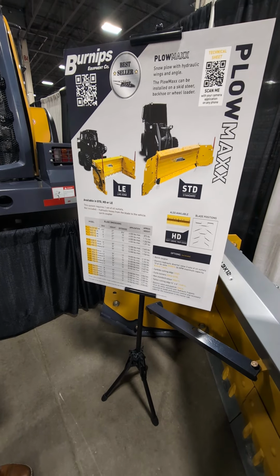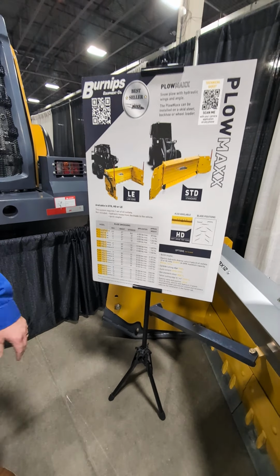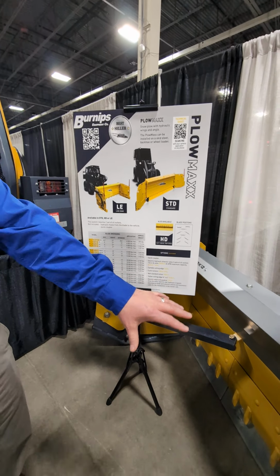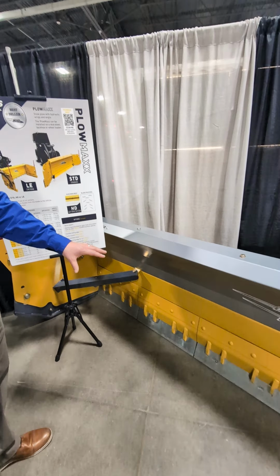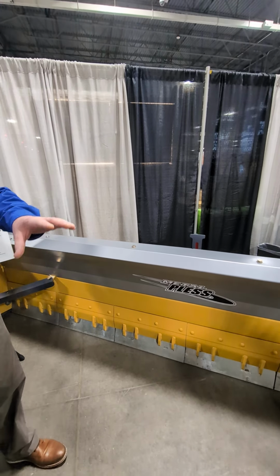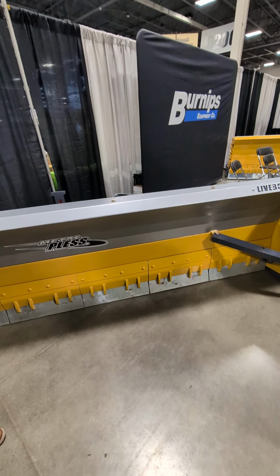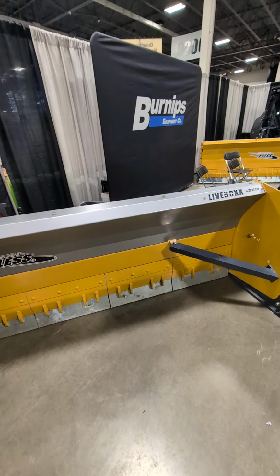Nine grand. Okay. There's a lot more moving parts, and you've got a lot of different models too. It's a big cost to swallow up front, but your ROI, you'll return your investment in the first season. Oh yeah, definitely with this. Yeah, that job will do it for sure.